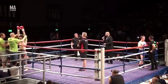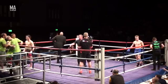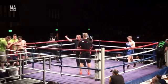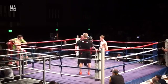First of three, 3 minute rounds in the 67 kilogram category. Alex Curcudel from the Premier MMA in the red corner. He's up against Ben Woolis from the Muay Thai Inc.